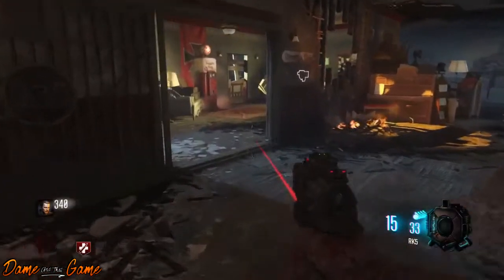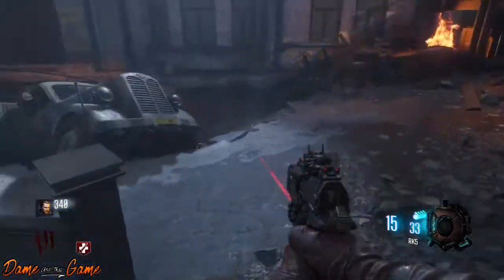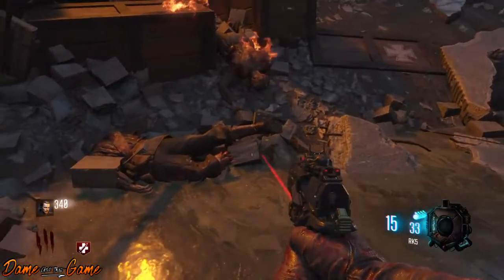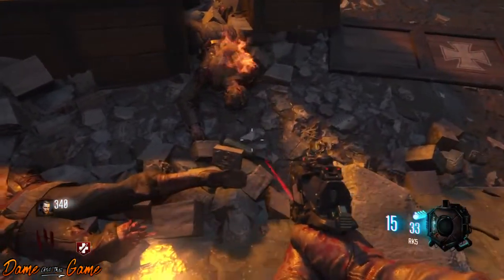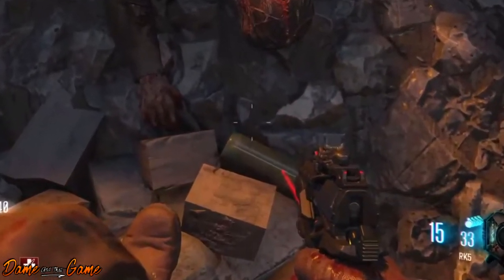The second location for the vodka bottle will spawn outside of the operations bunker. There will be a big broken lorry or truck, and hidden in the rubble you will see your second vodka bottle for the Easter egg song. Just press square if you're on PlayStation and X if you're on Xbox, and this will activate it.